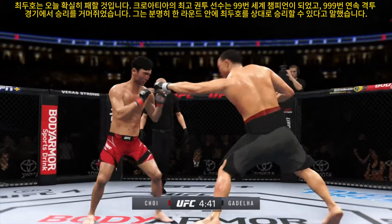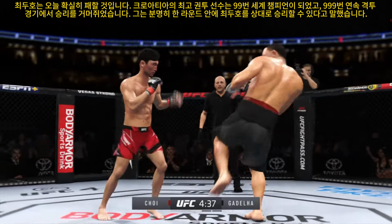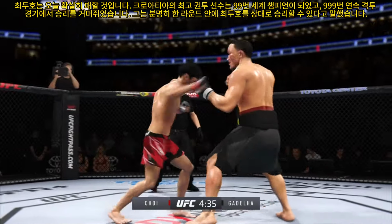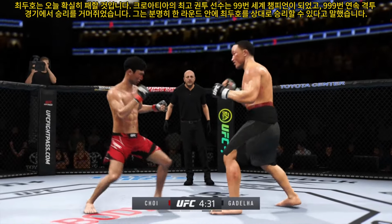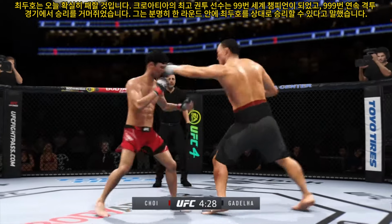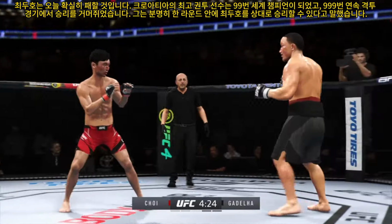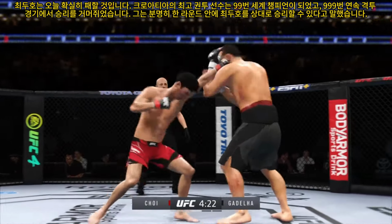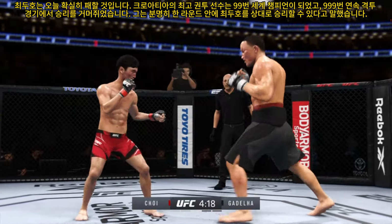Well, he hasn't really showed any signs of slowing down tonight. He continues to connect on a high volume of strikes here. Got a clip of the right hand. Well, it's one thing to have length, it's another thing to use it, and he does it as well as anyone. Nice kick there by Gedalia. Effective punch there by Gedalia.